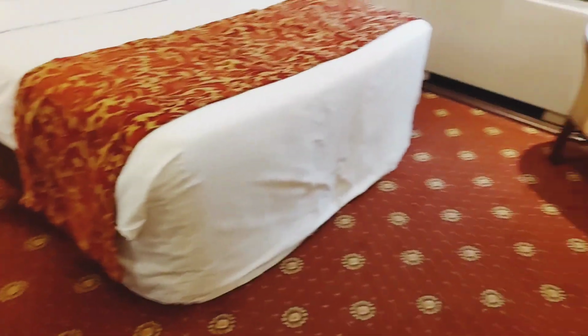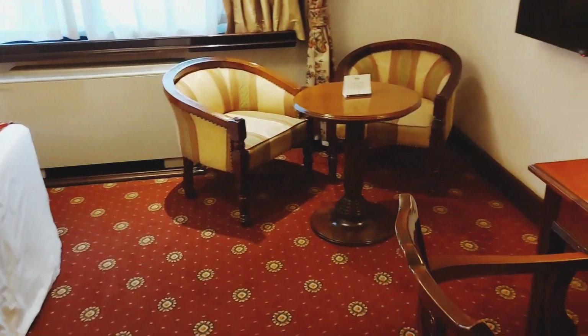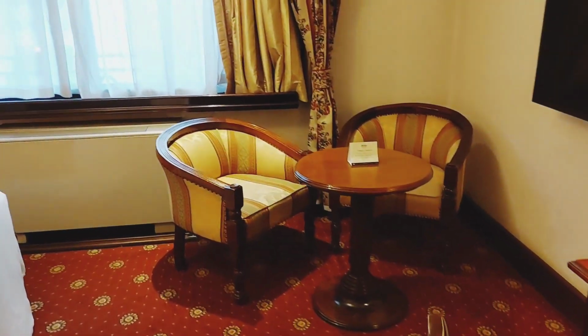Yeah. And also, I forgot to mention that the whole room is carpeted, just like you saw the outside of the room. The corridors, they were all carpeted. And also, the hotel has very nice elevators, or rather the lifts.